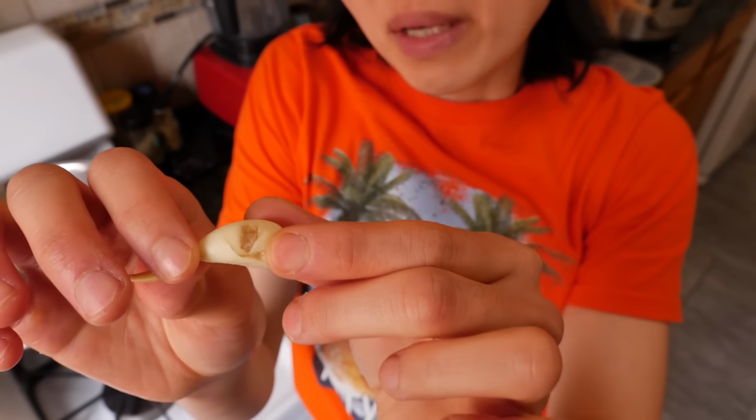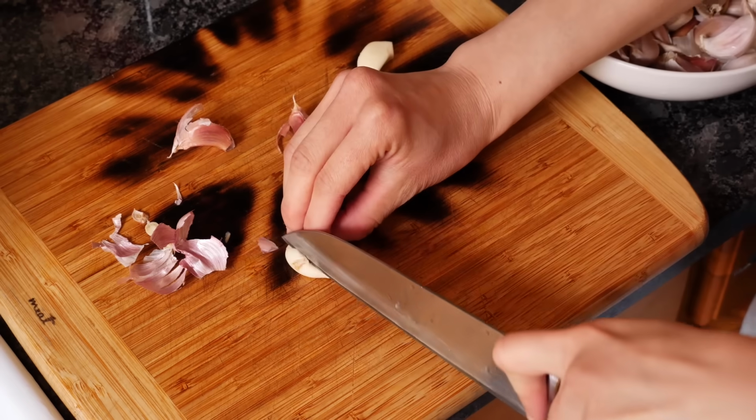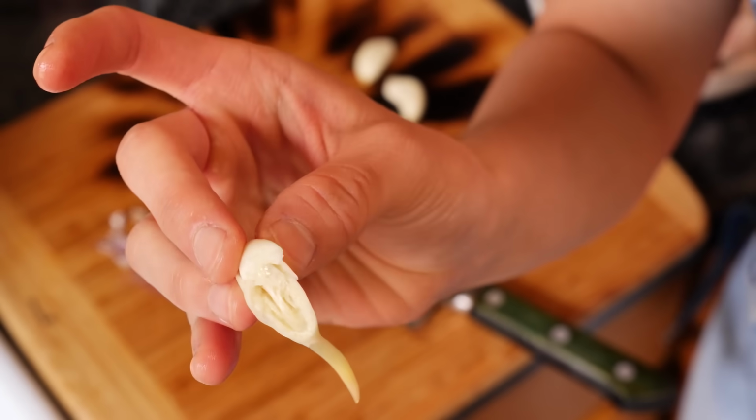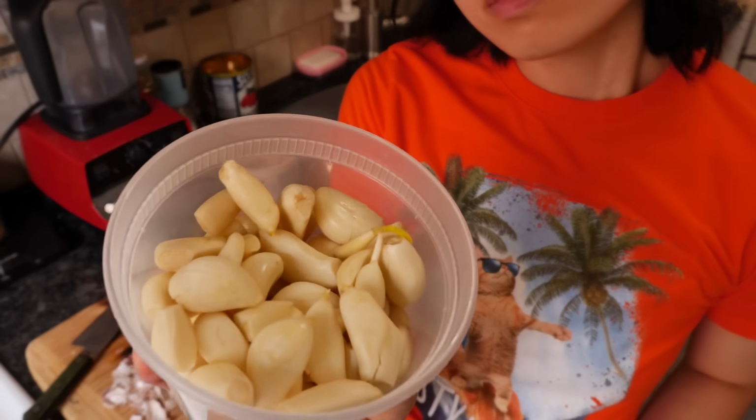If you find any bad spots or blemishes on your garlic clove, I would just say chop that off, and the rest of the clove is probably fine to use. I've done this for years, haven't died yet, but whatever feels good to you, do.